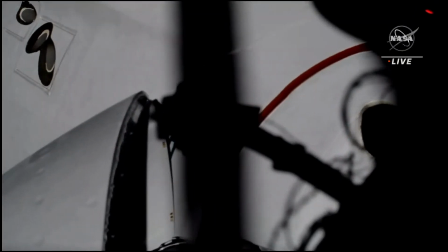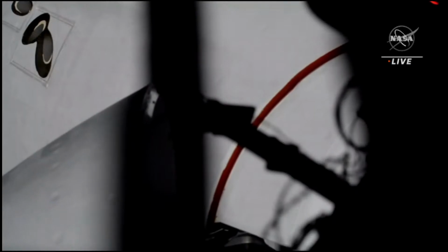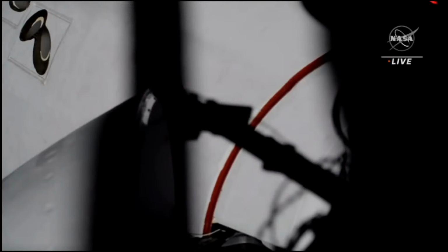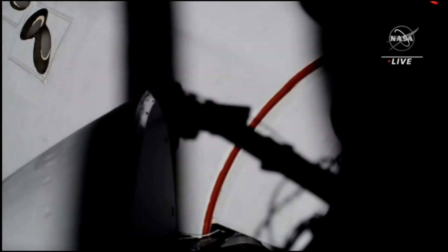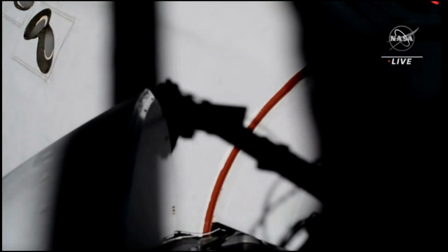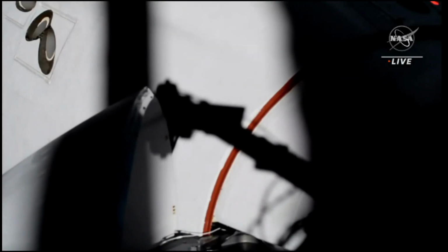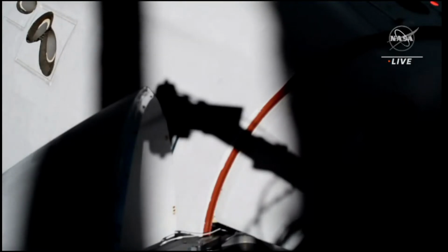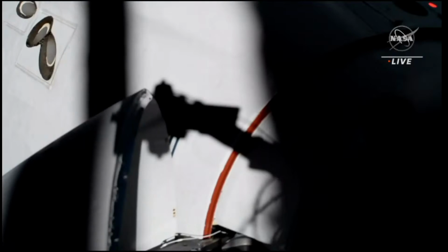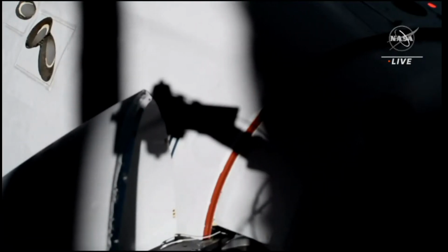Dragon, SpaceX on the big loop. Soft capture confirmed. Great news with that call out. That's right, soft capture is confirmed at 2:08 a.m.